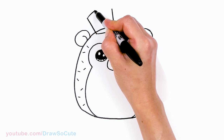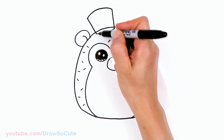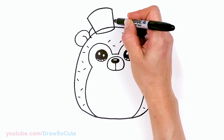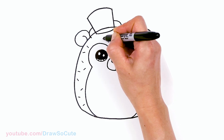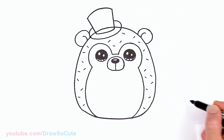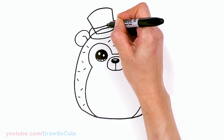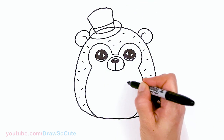And I'm going to connect it with a curve right on top to draw our top hat. And then we're going to come around about right here, right next to the ear. And same thing over here, and draw an oval. So Hans here is all dressed up. And then right here, we're going to add another curve for the hat, and of course his bow tie.